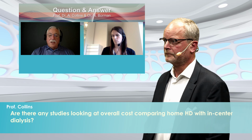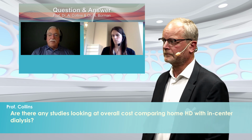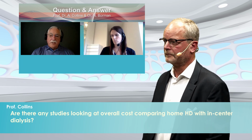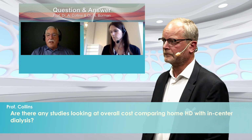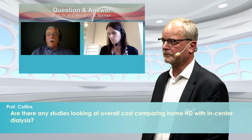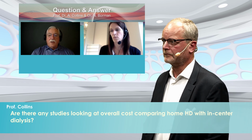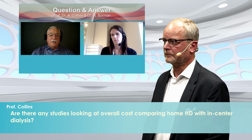So that study showed that actually the home hemodialysis is less expensive than in center, but the least expensive of all therapies at home is peritoneal dialysis, because, except for the cycler, CAPD is the cheapest of all the home therapies. Once you add the cycler, then you have another incremental cost there. So home hemodialysis is not less expensive than or equal to PD, but it is definitely less expensive than doing in-center.